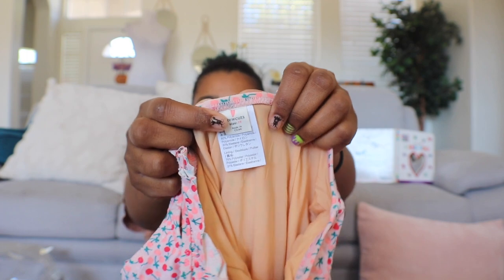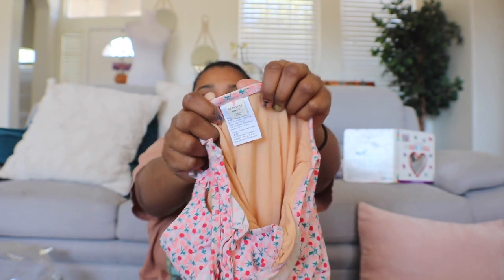Oh, it's cotton. It's 100% cotton. Oh, sorry, my nose itches. Okay, next is Crew Cuts. That's the J. Crew Kids line, in case you didn't know. And this is a size 10.